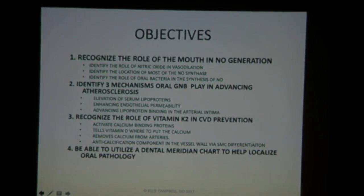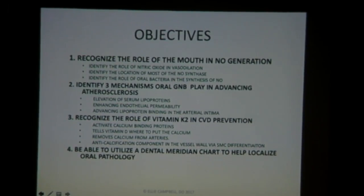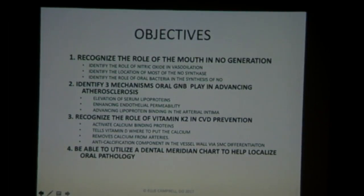So my slides are, well, I guess I thought you guys had a copy of them, but if you don't, I'm happy to share them. You can get them however you want, electronically or paper. We'll make sure you get them.